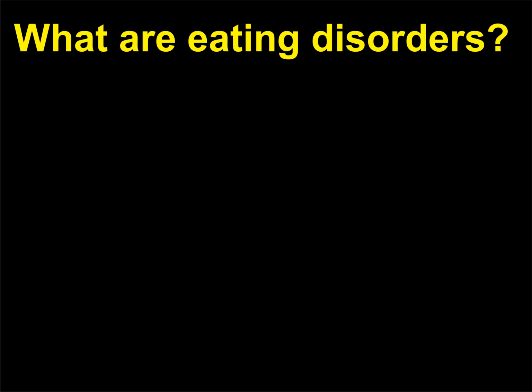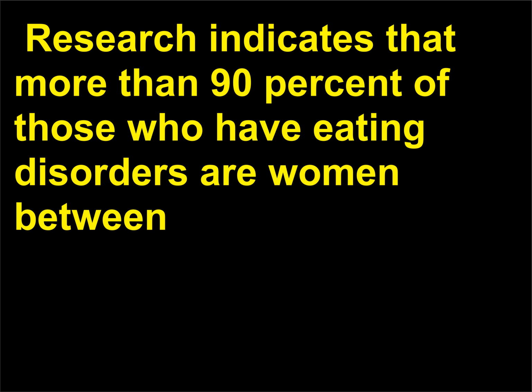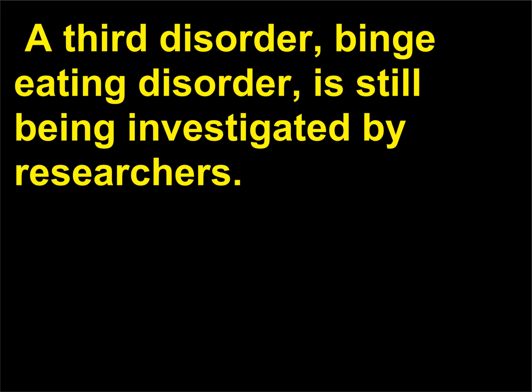What are eating disorders? Eating disorders are medical illnesses in which patients become obsessed with food and their body weight. Research indicates that more than 90% of those who have eating disorders are women between the ages of 12 and 25. The main types of eating disorders are anorexia nervosa and bulimia nervosa. A third disorder, binge eating disorder, is still being investigated by researchers.